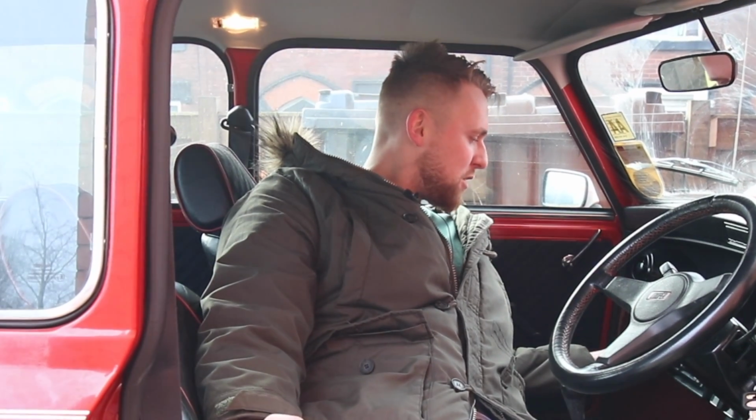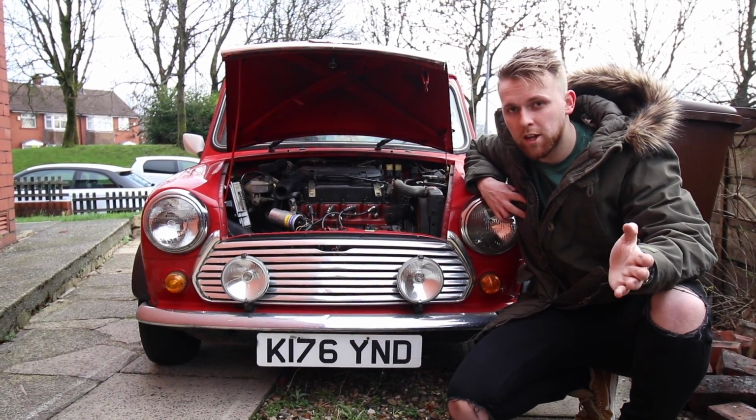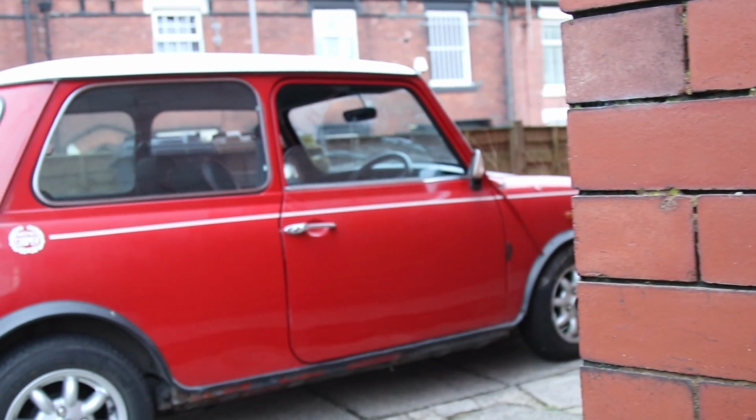No way. Oh, this car just is full of surprises. Now, I know some of you are probably asking, Tom, what are you going to do with this car? Where are you even going to restore it? Now, it comes to a point where I'm in two minds.